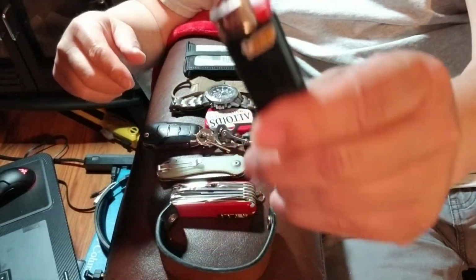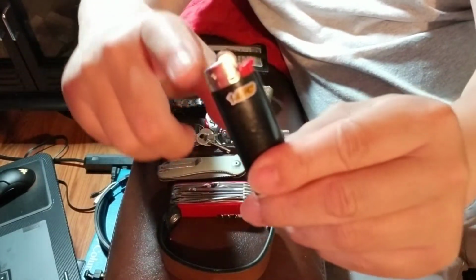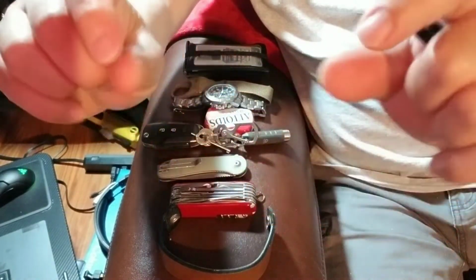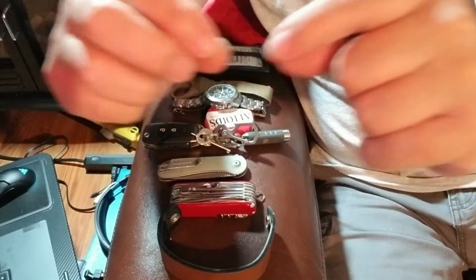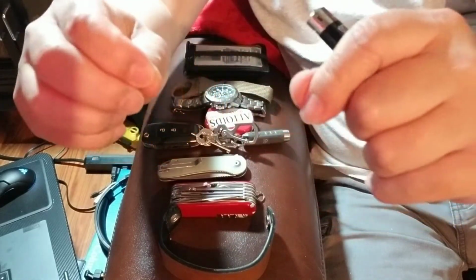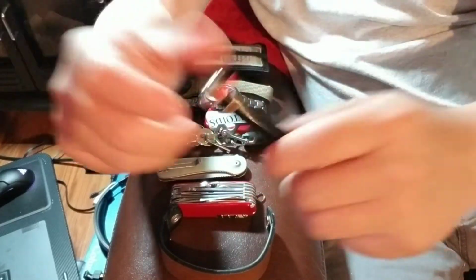Moving on to the big lighter. In the last 30 days I have used this to melt paracord ends. I've used this to light and melt straw ends when I stuff little pills or Vaseline into sections of straws. I would use this to melt the ends to close it up. Also, I occasionally smoke, so I've used this to light cigarettes.